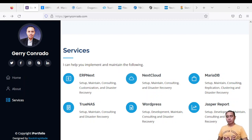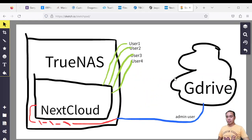Now I will share with you what I did in my current company where I am working. So what I did is like this. I have installed TrueNAS, this first box outside, and then I installed the Nextcloud plugin in TrueNAS. Now, whenever we have new users, we register them in Nextcloud. For example, here we have 4 users. These 4 users have 4 PCs, so every user has their own PC.